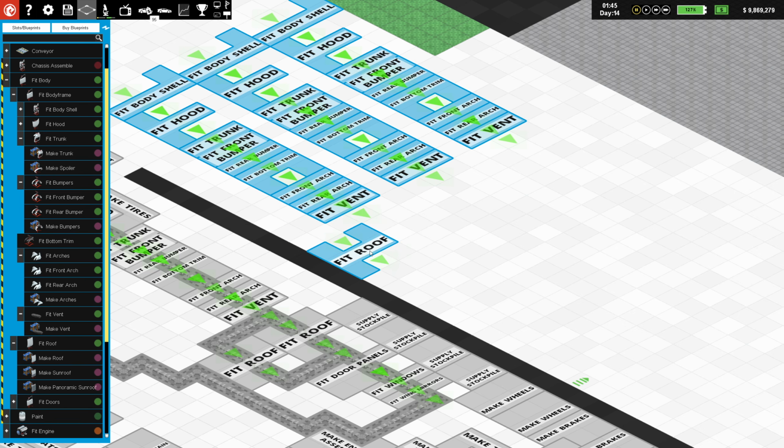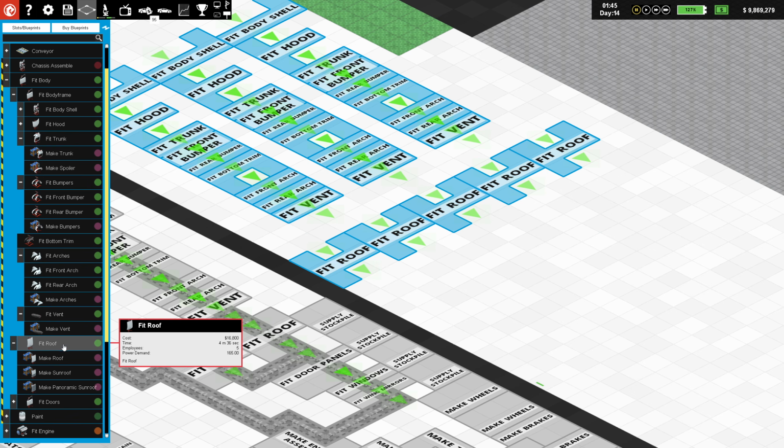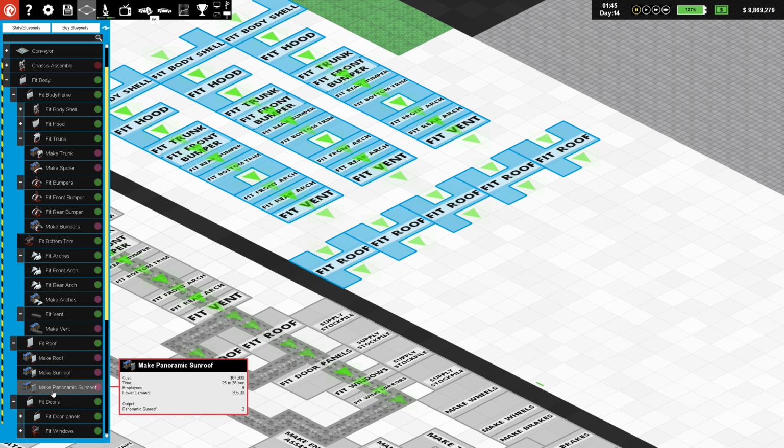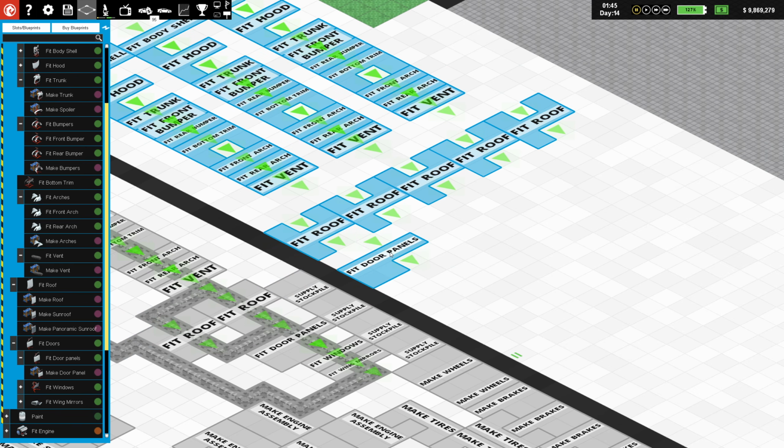I need 4 of these. Okay, 1, 2, 3, 4. Probably gonna need a few more. In fact, I'm just gonna put down a 5th just in case. Yeah, for the fit roof, and then fit door panels. We can go back to just 3.